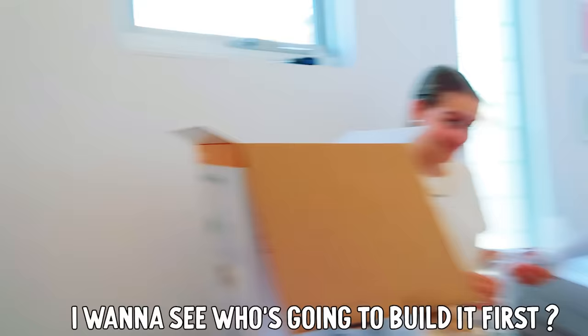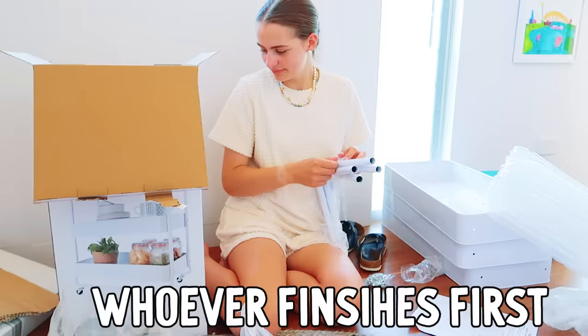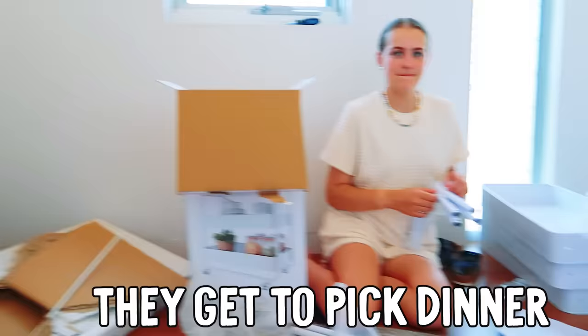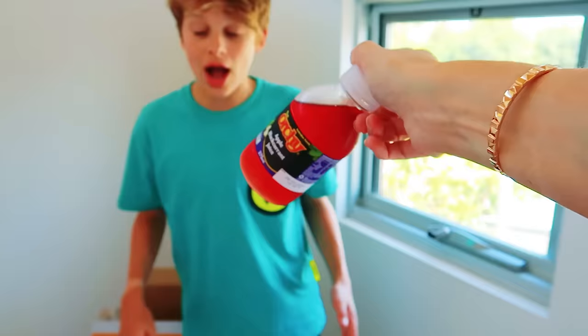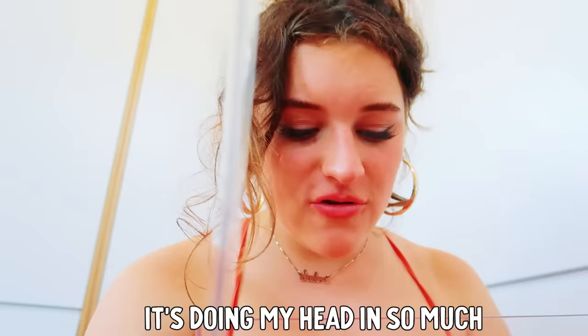I want to see who's going to do it first, Biggie or Socky? One thing that's locked in zip ties, I need. She's already coming up with excuses. Whoever finishes building first gets to pick whatever we eat for dinner tonight. Oh! Doing this in acrylic is actually very hard. I just need the screwdriver that Soggy's sitting on because she's not trying to give it to me while she does nothing. And she's scared that I'm going to beat her in the time. I'm scared. You are! Doing my head in so much, but it's looking so cool.